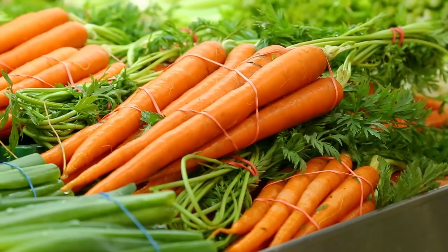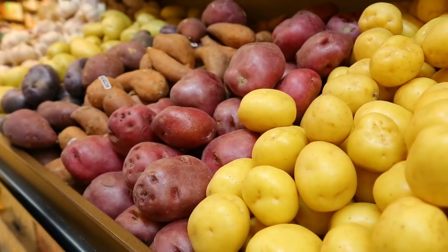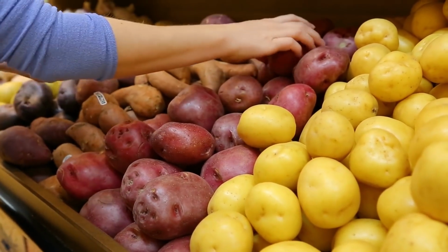The best part is these tips are really easy to do and they could save you up to 33% on your weekly grocery bill, which is a lot of dough when you add it all up. Now to get started, we are going to take a trip to our produce section, and my first tip is to buy whole produce as opposed to the pre-chopped kind.